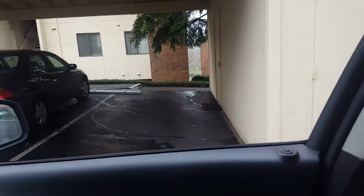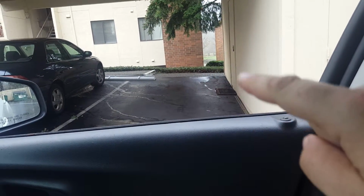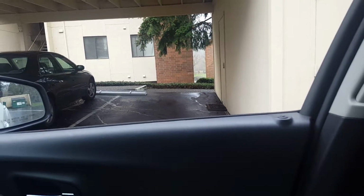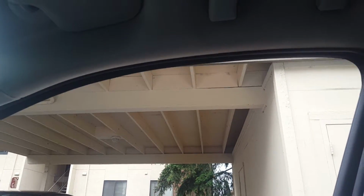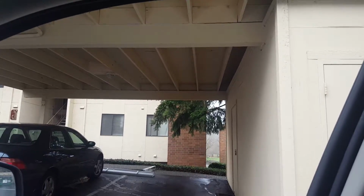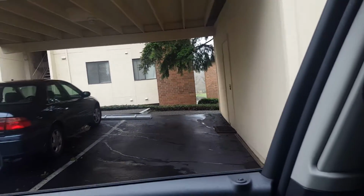So over in that corner right here would be a rectangular piece, and that's going to be a 2 foot by 6 foot repair. The clearance on this carport is about 7.5 feet. Okay, so about 7.5 feet to that beam. Okay, that's in that stall.